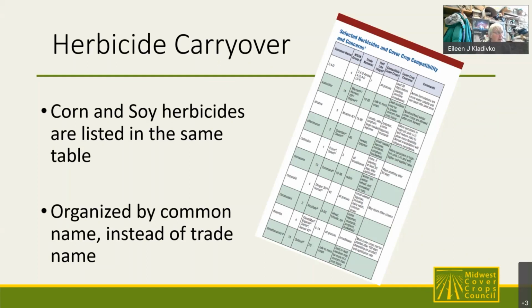They're organized in the first column by the common name instead of the trade name. The trade name is still given in the table. We also have the group number for the herbicide and the half-life. The main columns of interest are usually the compatible cover crops, where we know in general there's no problem for those cover crops and that herbicide, and then a column on the cover crop concerns: which cover crops are you likely not to do so well with if there is some herbicide carryover. Then there are some additional comments. This is up to date as of now, and hopefully it provides a little guidance on which herbicides might be of concern for which cover crops. Next slide, please.